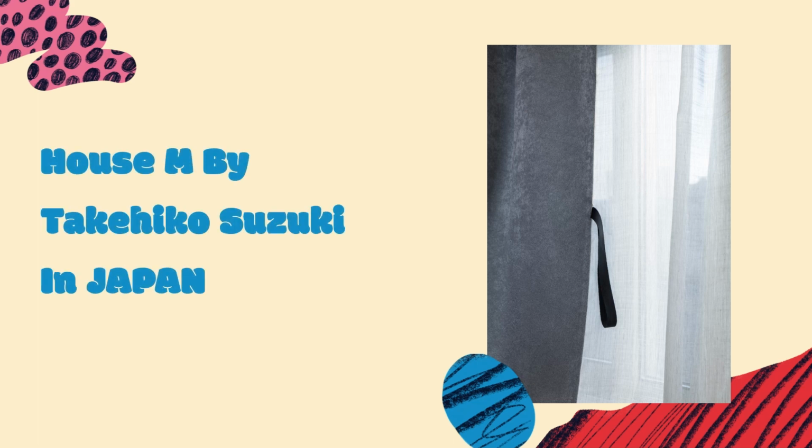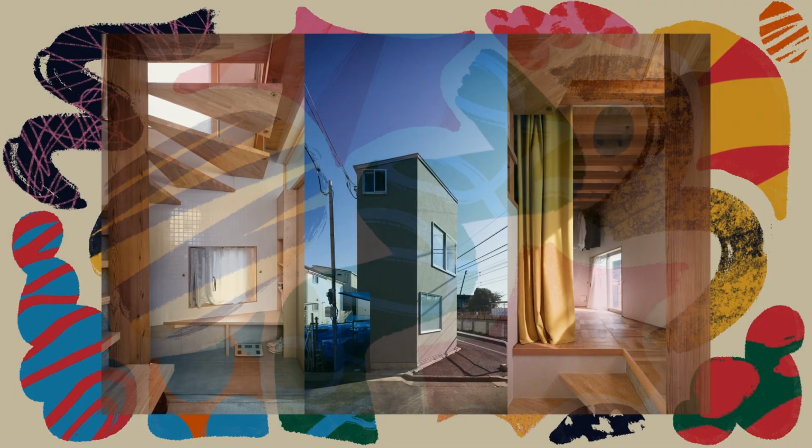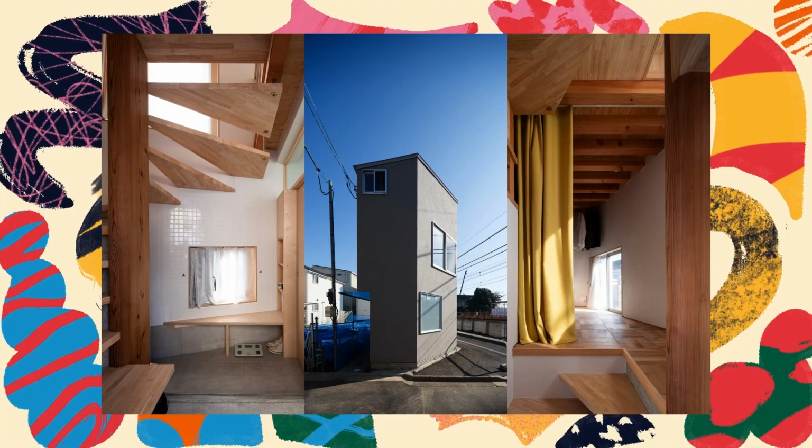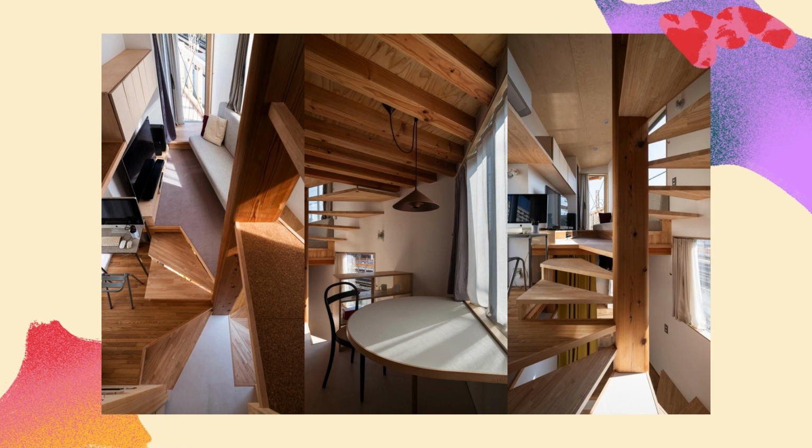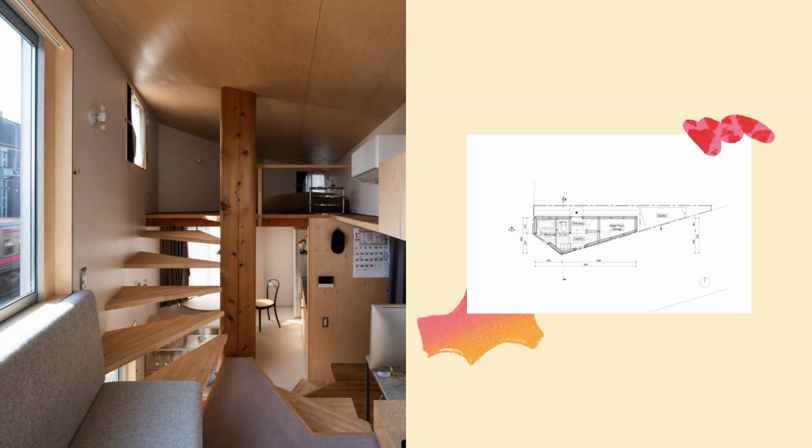House M by Takehiko Suzuki in Japan. This is a tiny house building with a total floor area of 33 sqm. The house stands on a wedge-shaped site which is the remnant after the land acquisition for the railroad elevation work next to the site. The site area is less than 30 sqm.